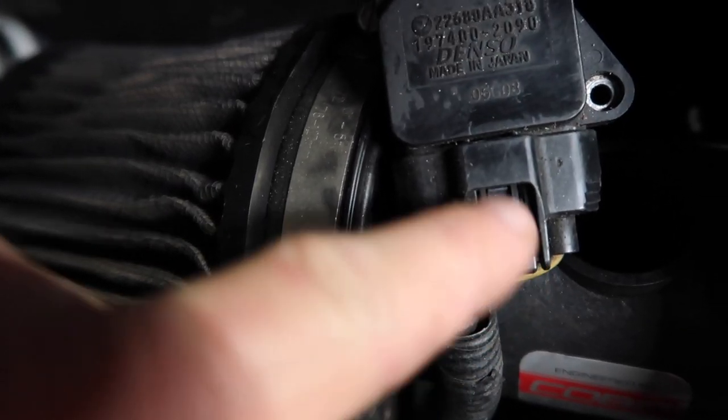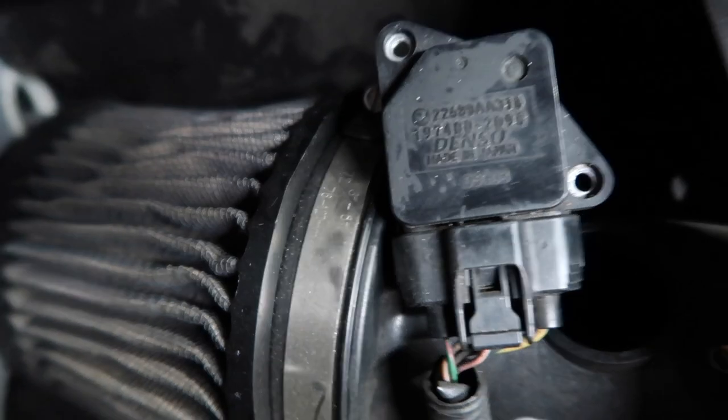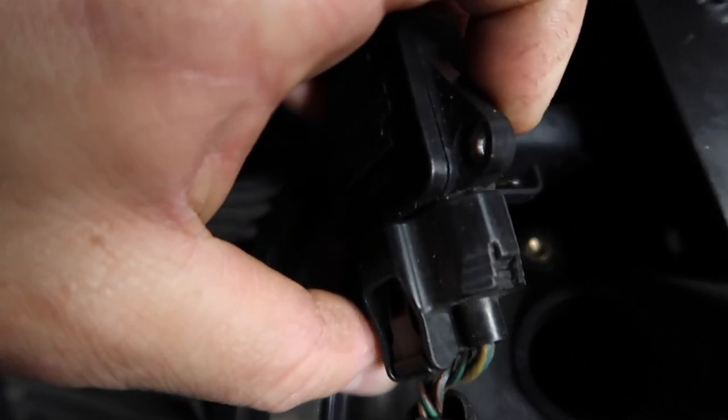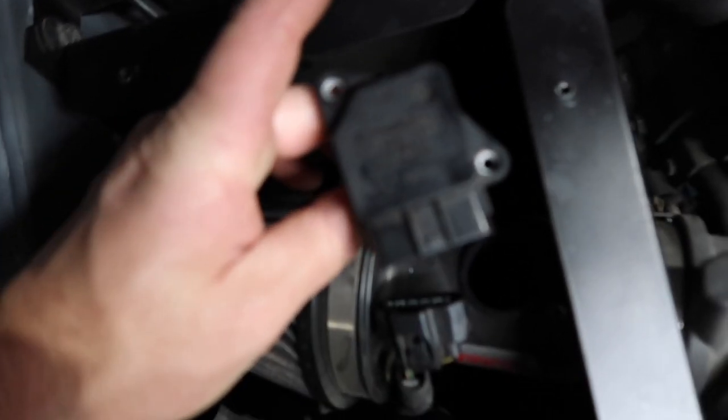Just want to push down on this tab and pull back, and it should come right off. Just be careful when you're doing it, because old plastic can snap, and you don't want to be that guy. Okay, there she is, all unclipped. Take a closer look here.